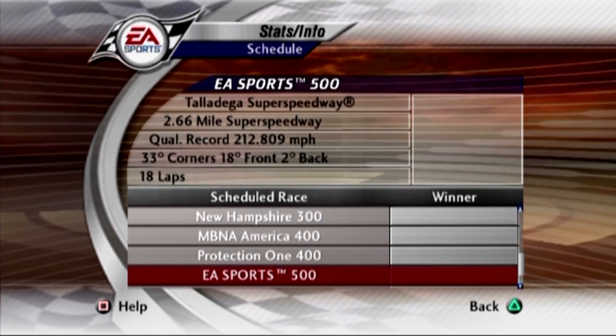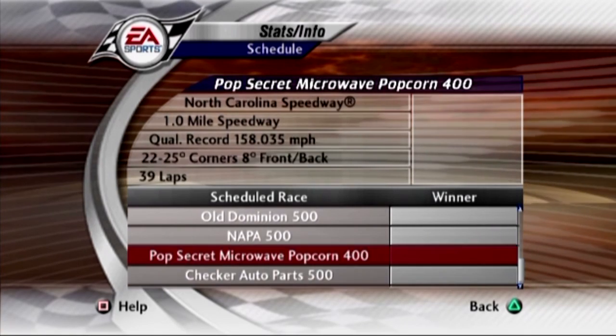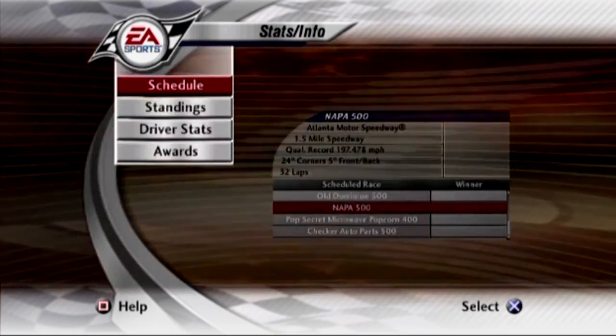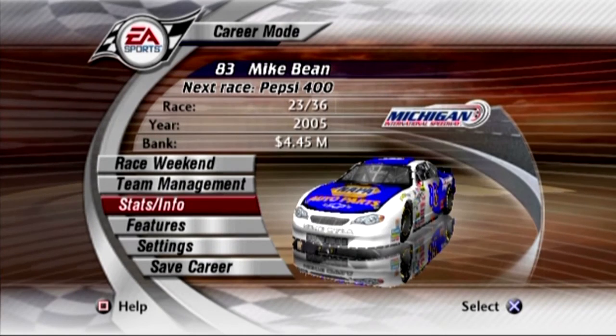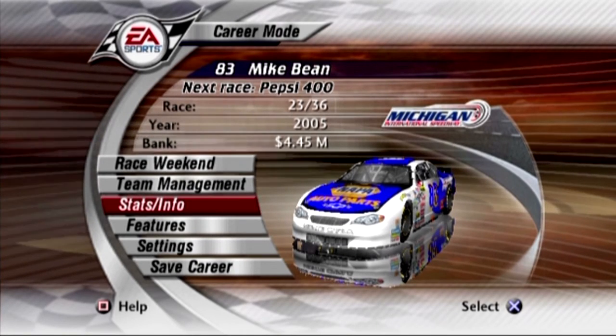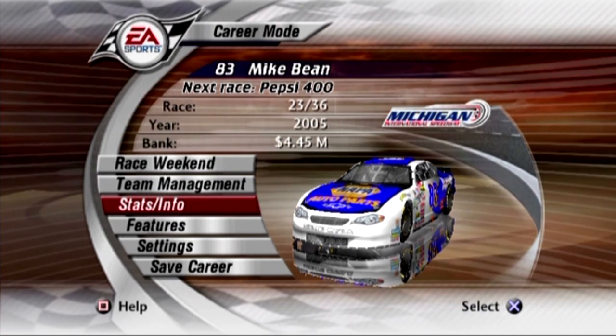But we've got quite a few good tracks coming up here that we can finish really well at. I'm a little bit worried about Atlanta. But don't do that. Don't do that. Don't screw up everything. Anyway, guys, that's going to be it.